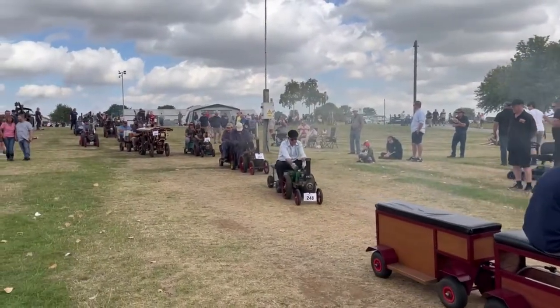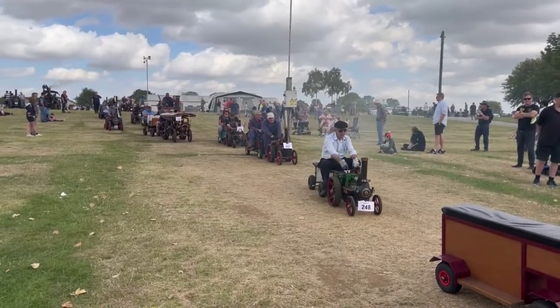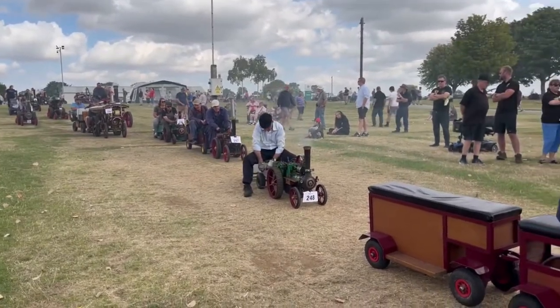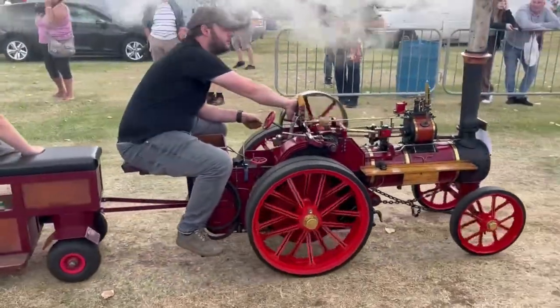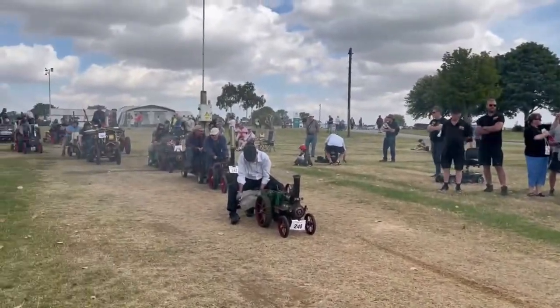212, a 6-inch Sentinel steam wagon built by Barry Johnson in 1999, purchased by the present owners in 2010 and has undergone a full overhaul, owned there by the Booth family of Derbyshire. 230, a 4.5-inch Foden steam wagon previously owned and run by the late Carl and Pat Slater, owned by Carrie and Alan Hartley of Huddersfield.